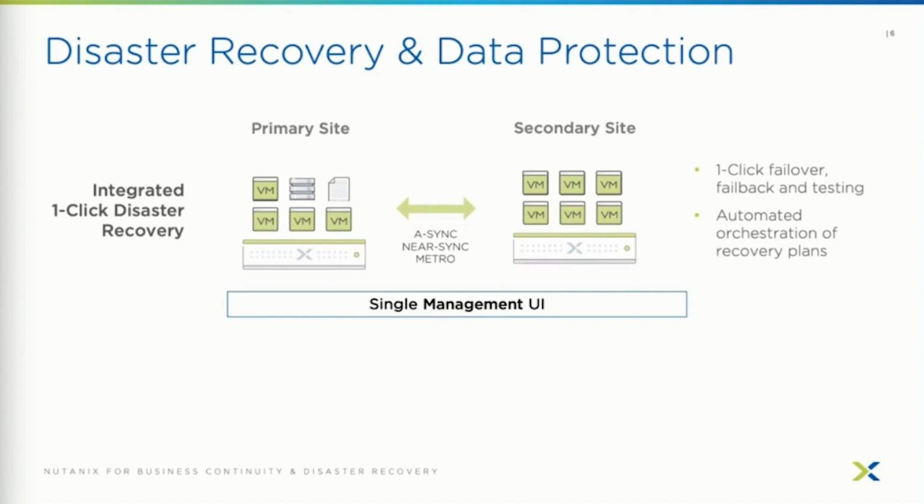We call this disaster recovery technology LEAP. LEAP is a simple-to-use disaster recovery service that features protection policies and recovery plans to automate failover and failback scenarios, whether planned or unplanned. Now, depending on the needs of a business, a variety of LEAP disaster recovery solutions are available, as you see there in the graphic.